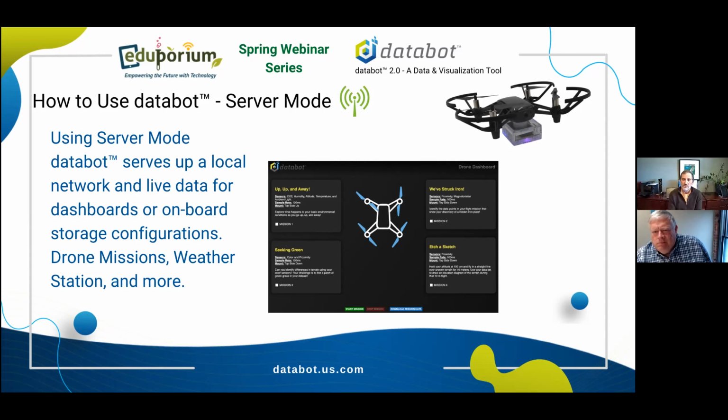But anyway, once you do that, you have access to all of the sensors that are on board databot. And that allows you to do different kinds of missions with the Tello. So learning how to fly the Tello and activities like that is fantastic for kids. It's very engaging. But when you go to this next level, you're actually adding in a level of scientific rigor. You're also introducing a lot of different applications for drones in real life.